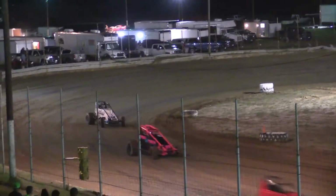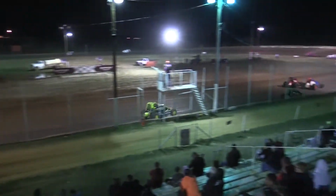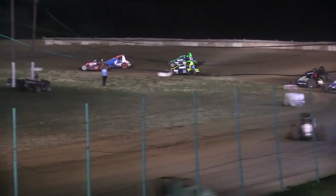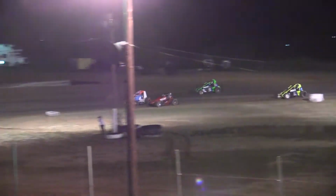Coming into turn 4, your leader, Paul White, followed by Melton and Benson. Battle for 4th unfolding now. Looks like the leader's going to be coming up on lap traffic.